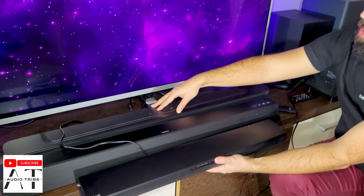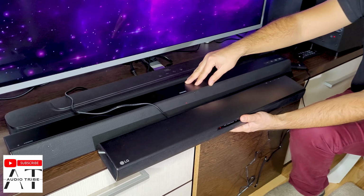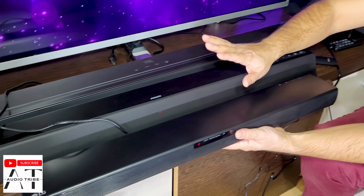At first look, we can definitely say that all of these soundbars are 2.1. So this is the JBL Bar 2.1, this is the Philips B5305, and this is the LG SJ2. All three are 2.1 channel.